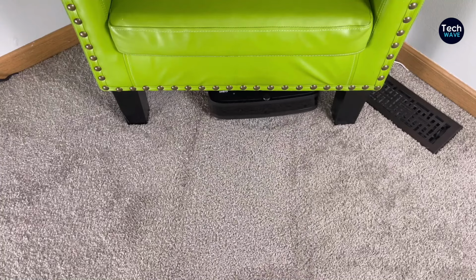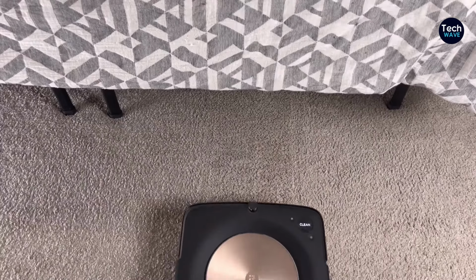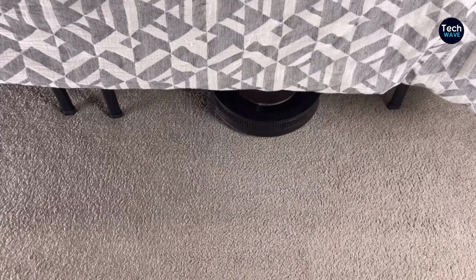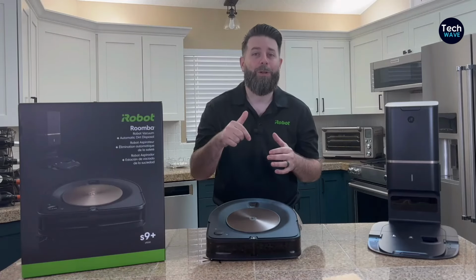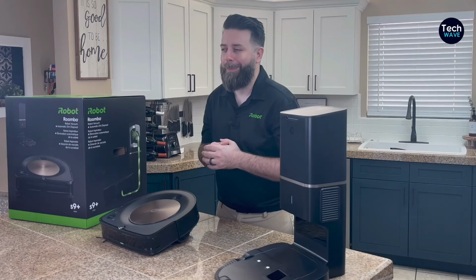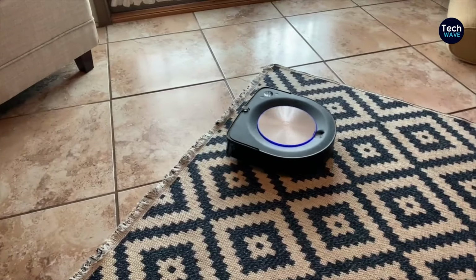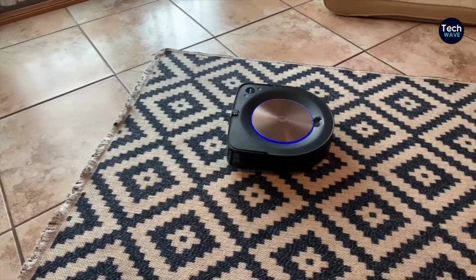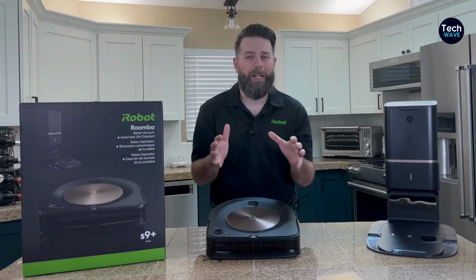carpets. The Roomba S9 Plus is equipped with advanced AI that can recognize and avoid obstacles like shoes, socks, and cords. Additionally, iRobot keeps the device up to date with continual software updates, ensuring it becomes smarter over time. This model includes an auto-empty base that also serves as a charging station. Once the vacuum collects dirt and debris, it is automatically transferred into an enclosed bag, keeping everything securely trapped.